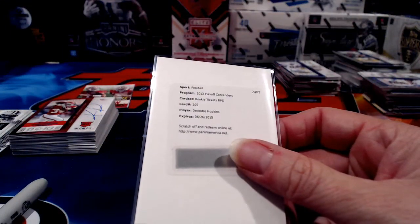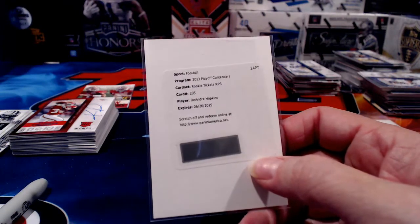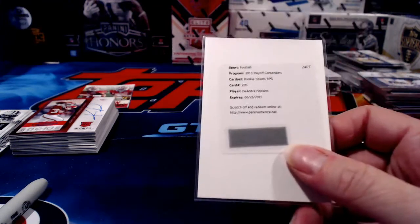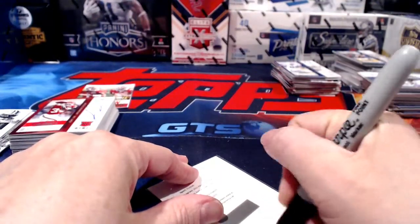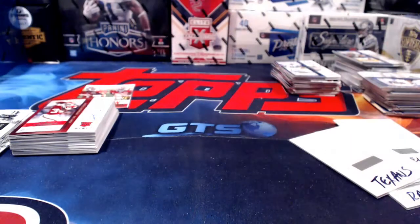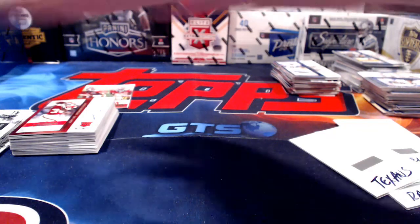And then finally, that leaves us with DeAndre Hopkins. He is also rookie ticket RPS, which means he will also be unnumbered, just an open edition signature. And let's just verify, yes, he is the Texans. All right, so that gets our redemptions taken care of. Now I'm going to switch back over, and now I'll be able to see if you need to say anything in chat. I am able to see that again now.